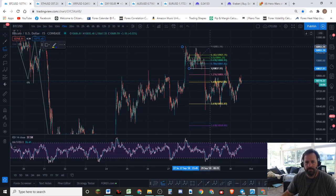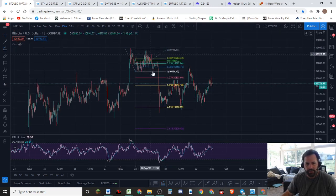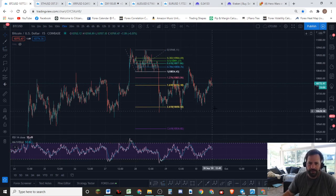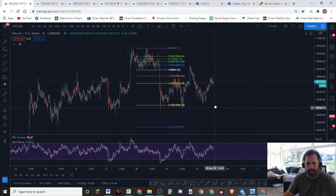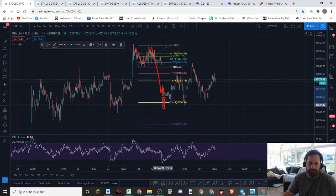When I put the fibs on here, okay, what I see here is we got a 1, 2, and this came all the way to the 2618. So that's an impulse. However you define it, it's an impulse. Okay, the way I'm defining it is 1, 2, 3, 4, 5. Right there, doing that same little dumpy 4.